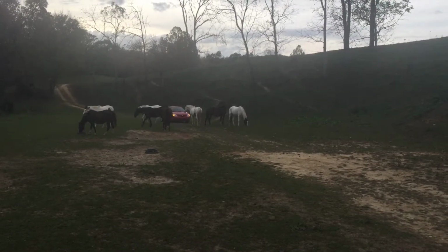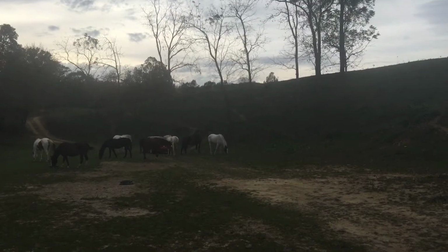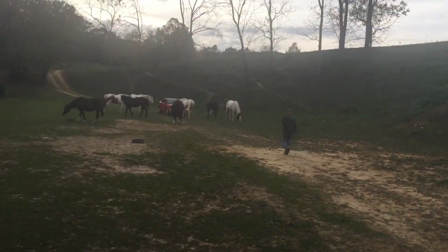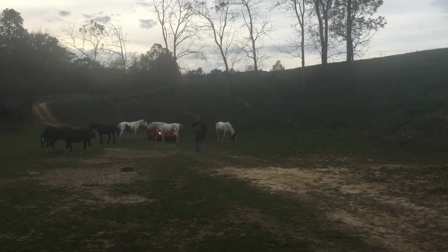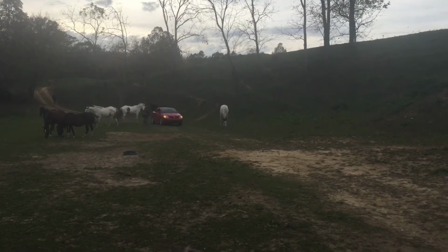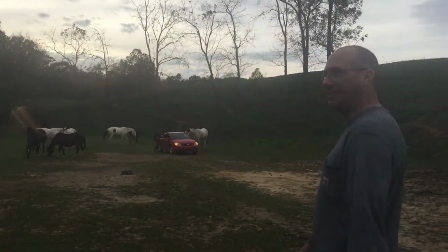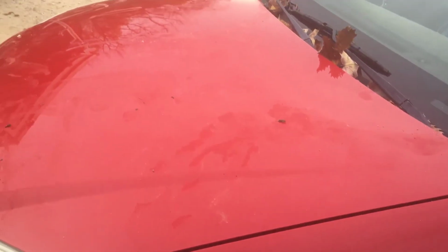Well, trying to get Corey out of here, a little piece of paradise. Horses blocked him in. What a way to end the day. Nuh-uh. I'm not touching that. Hook it on the end of your zipper. All right. Now we can head home. This is funny. And this is what the horses do to a hood. They lick it everywhere. Oh, yeah. You got it. Perfect. You got it washed. Oh, that's funny.